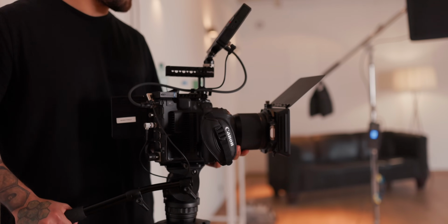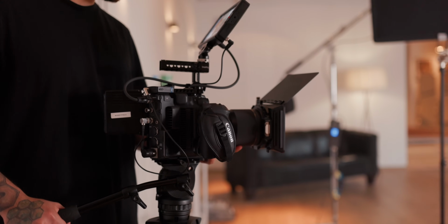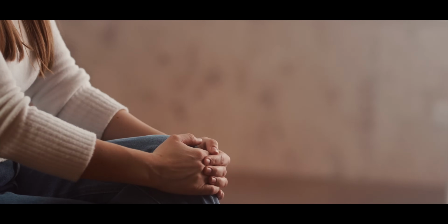As with the 50mm lens, I also used a mist filter here to soften up her skin tones a little bit. The final angle here was a Canon C300 Mark III with a Sigma 85mm, also with a mist filter. And we had this angle operated by Franco on a tripod on a fluid head because I wanted to switch between a close-up of her face but also close-up details of her hands when she's moving, so he was switching back and forth between the two.